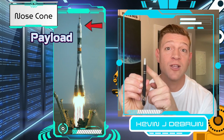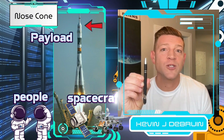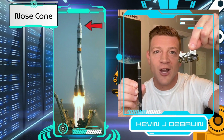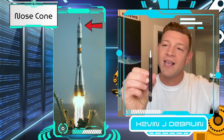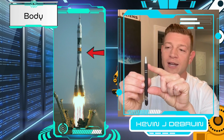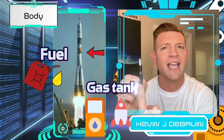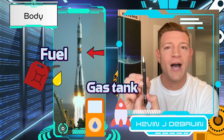Now the payload is either people, like me and you, the astronauts going up to space, or some of our spacecrafts. I might have a little spacecraft. I do. It's a little bit bigger than the rocket, but here's our Mars rover. So the Mars rover would be inside that payload up top. And then underneath it, we have the body of the rocket. This is where we put our fuel. That's another important thing about the rocket. It's like our gas tank, in the long cylindrical part we call the body.